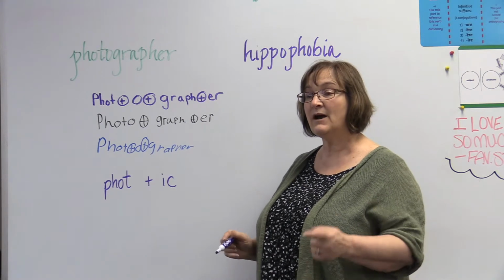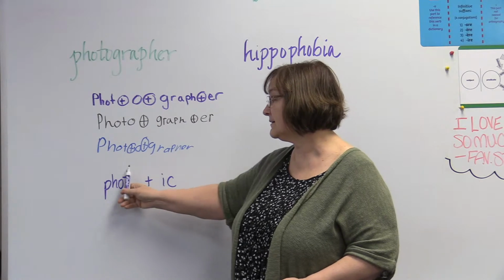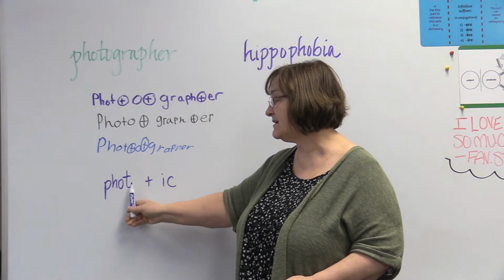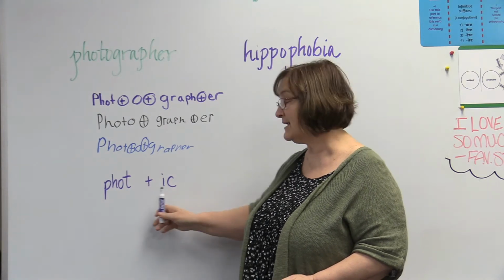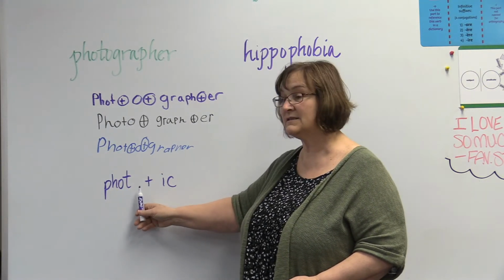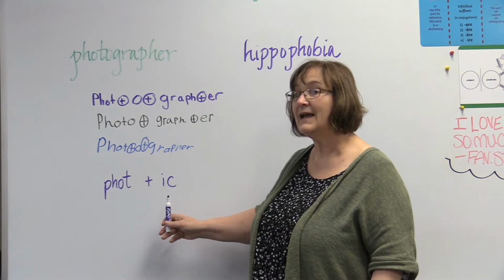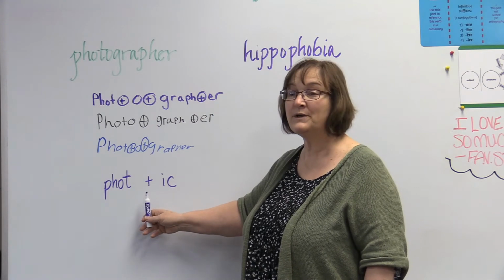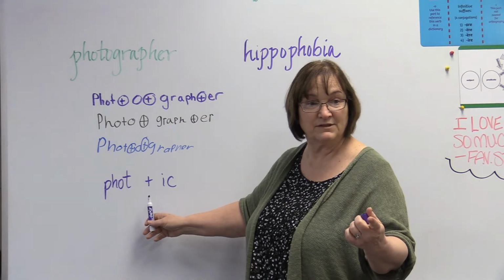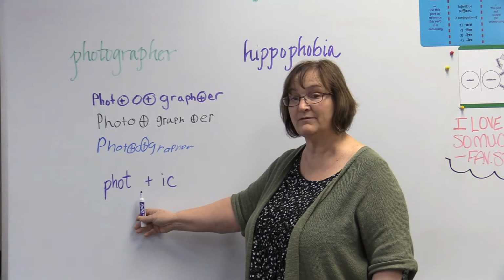Excellent. But now I want you to look at this. What do we got here? We have a single consonant with a single vowel in front of it, and we're adding a vowel suffix. What is likely to happen? Cora? You would add an extra T. Right. We would force doubling here. But we know how to spell photic. There's not two T's in there. So what do we have to put here to prevent that doubling from happening?